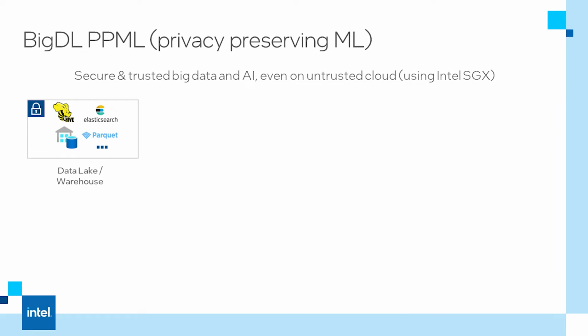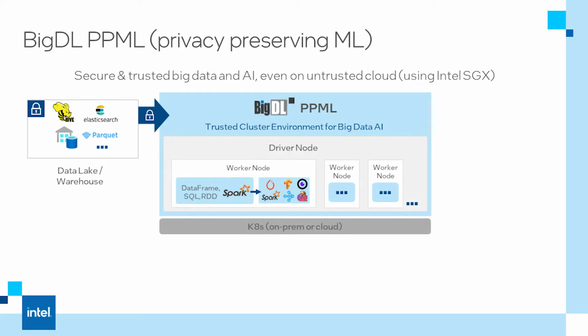BigDL PPML extends the single node trusted execution environment to provide a trusted cluster environment so as to run unmodified big data analysis and MLDL programs in a secure fashion on private or public clouds. The computation and memory can be protected by Intel SGX and, in the future, Intel TDX. The network communication is protected using remote attestation and transport layer security. The results are encrypted and securely copied over a network to various distributed storage solutions.